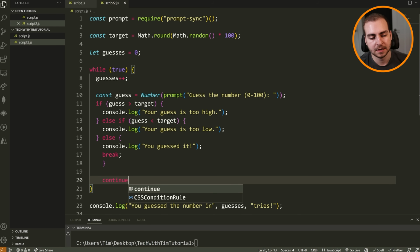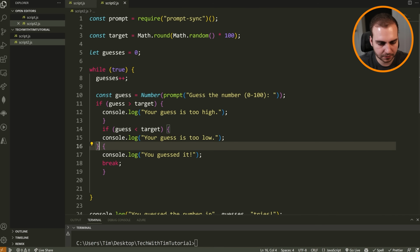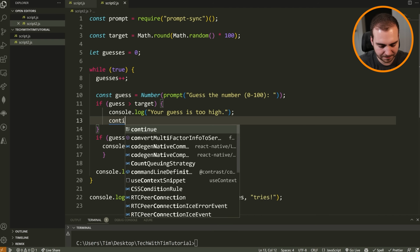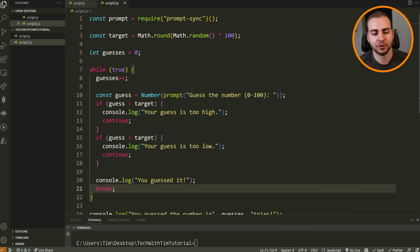loop, okay? So what I could do here, and this isn't really ideal, but we can write it in this way, is the following, okay? This is just an illustration of how this works. I could actually put a continue keyword here, a continue keyword here, and a break keyword here.